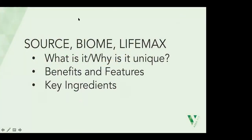So I want to start out with just an outline of what we're going to talk about. We're going to go through each of the products and talk about what the product is and why it's unique and special. Then I want to talk about benefits and features. And then I have some key ingredient callouts on some of the ingredients that I think are really cool and different and on the front edge of where the nutritional supplements industry is going. I also talk about usage a little bit so people have an idea. The dose should be more or less the same for most people, but the way you use them can be somewhat personalized. And so I want to address that as well. So let's go ahead and jump in.